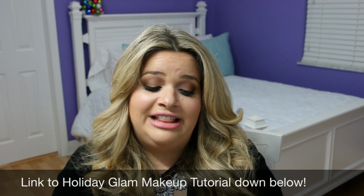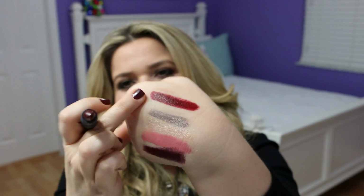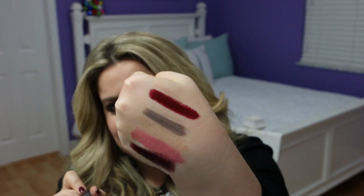But love this color called Scarlet, which is a dark red, which is the one that I wore in that glam holiday makeup video. This is what the color looks like. It's kind of like a red wine color, like a burgundy. And this is the lipstick that I love to wear under the lip gloss, which is the Seduction from the Gerard Cosmetics. I think together the mix just looks amazing.